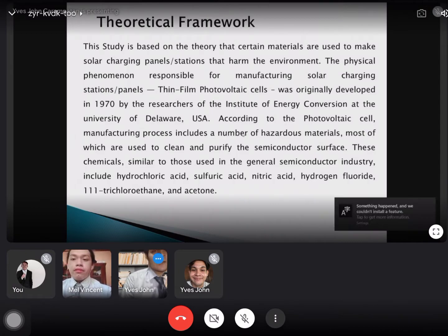USA. According to the photovoltaic cells manufacturing process, it includes a number of hazardous materials, most of which are used to clean and purify the semiconductor surface. These chemicals, similar to those used in the general semiconductor industry, include hydrochloric acid, sulfuric acid, nitric acid, hydrogen fluoride, trichloroethane, and acetone.